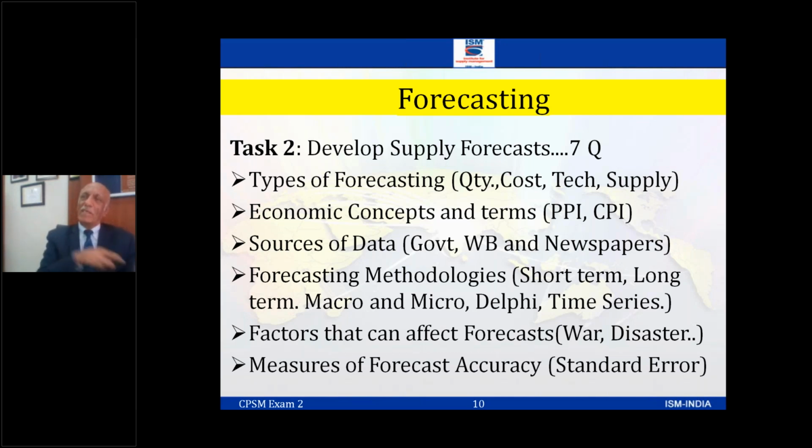If the raw material which is getting into manufacturing of that is going up, if the labor cost is going up, certainly my cost is going to go up. And cost could affect my forecast. Technology can also affect it. I'm making something, but this is becoming obsolete. New technology has come up around. And if the new technology comes, that could also affect my forecast. Supply market. Is the supply shrinking around? If there are few suppliers, if it's a monopoly item, then yes, my forecasting could be affected.